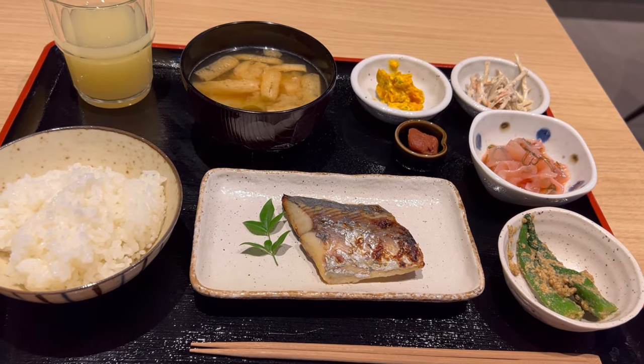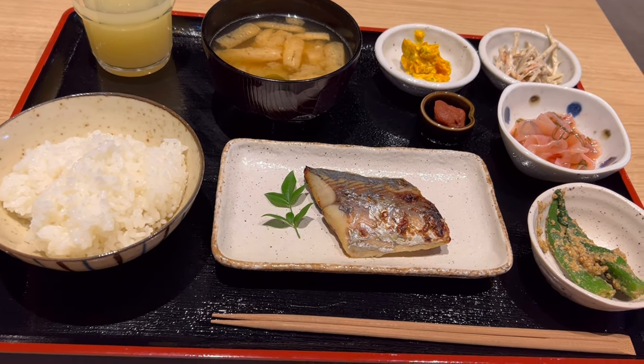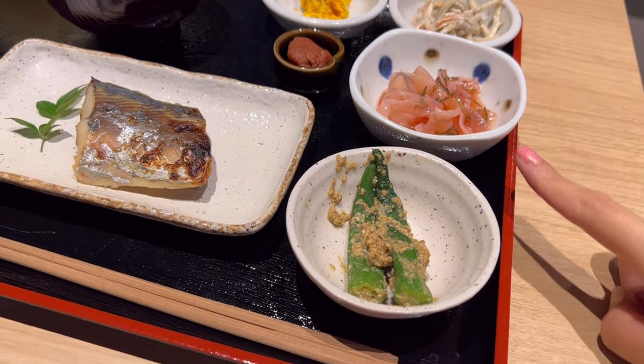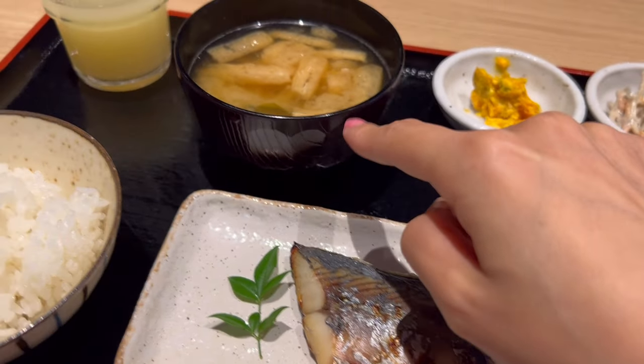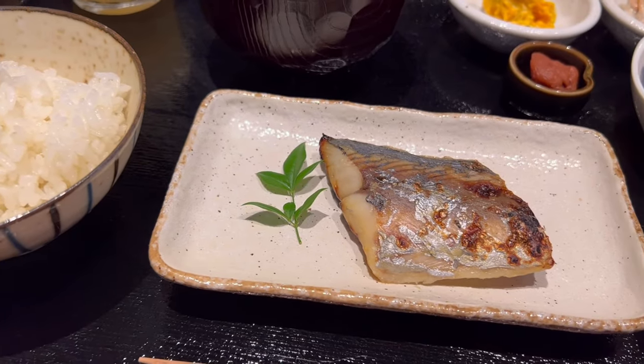A very nice Japanese breakfast. So yummy. Cherry fish, okra, pumpkin, pickled plum, miso soup, grapefruit juice, rice, and the main dish, grilled fish.